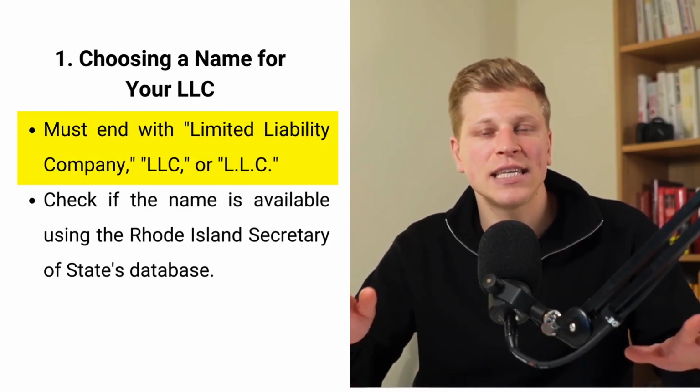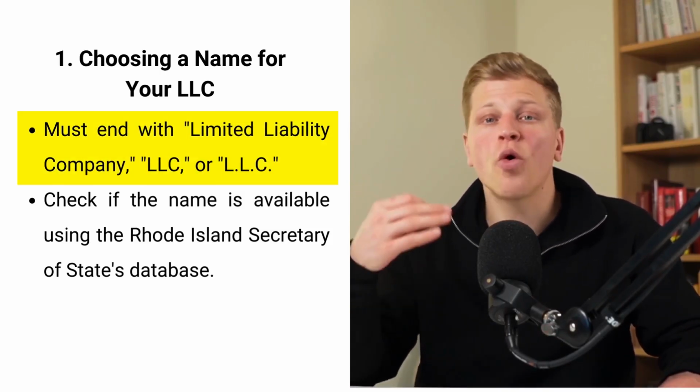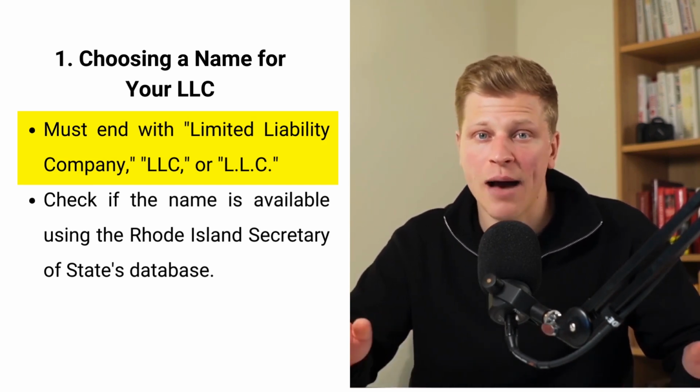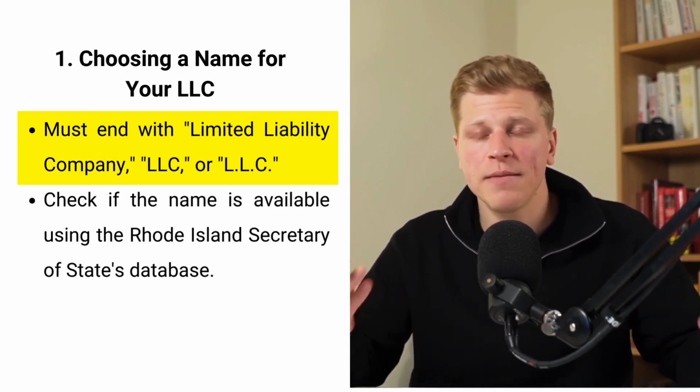When you start an LLC in Rhode Island, picking a name is your first task. This name can't just be anything. It has to end with limited liability company or a shorter version like LLC. You can choose to write these abbreviations in all caps or mix it up with lowercase, depending on your style.